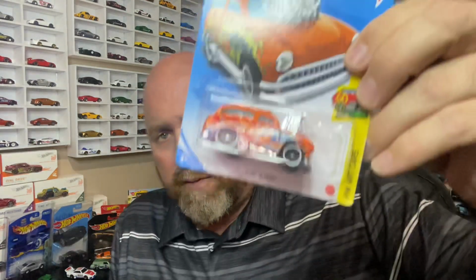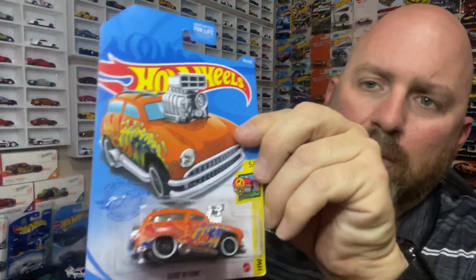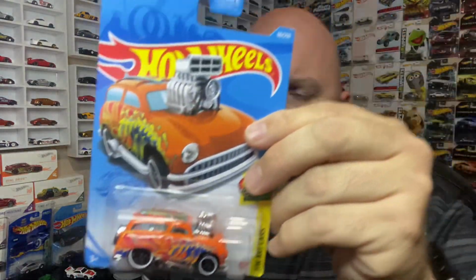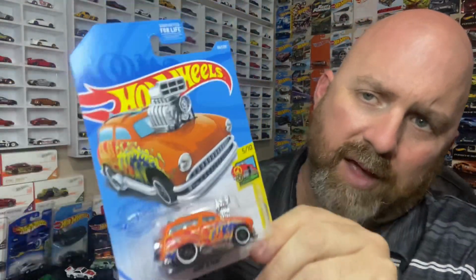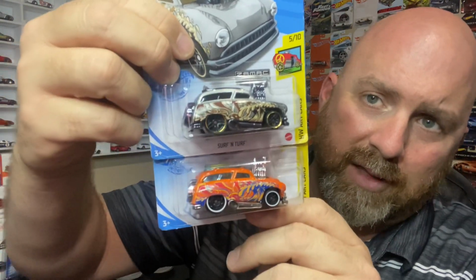Now I did some research on the Surf and Turf, and it turns out that there's 8 different versions of this car. Now, how many color variations there are in those, I don't know. But it came out in 2017, and so I found this orange Surf and Turf. It has the same livery as the Zamac, with the wave going on the side of the door. Looks like this is from 2021. So I have that, and then there's the Zamac with the same livery, just different colors, but that looks really good.